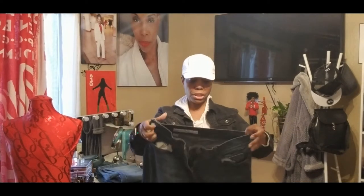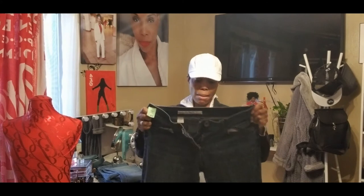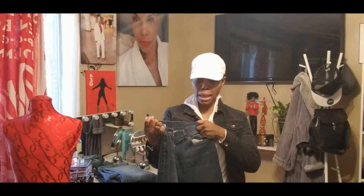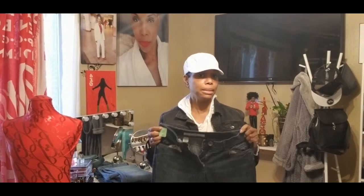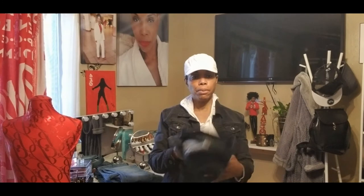One pair of jeans that I will try to cut up. They are some DKNY jeans. I'm not sure if I'd be able to fit them, but if I can't fit them, it's still okay because it was still a deal. These were at 50% off. They were $6.99, which would not be a problem for me to rip them up, etc.